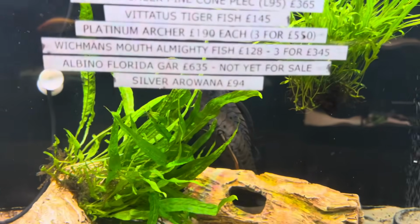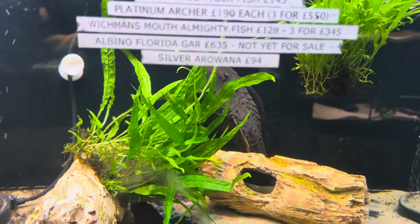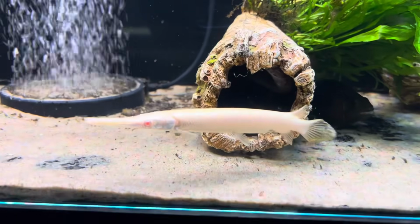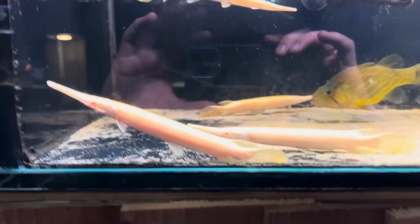So these are the albino Florida gar. That's the price. I'm not doing them any cheaper because I'm assuming we're probably one of the cheapest in the UK with them. That's the price of them. When these leave and they go with you, like I said with all the other fish, these are tip top, so I'm going to worm them.